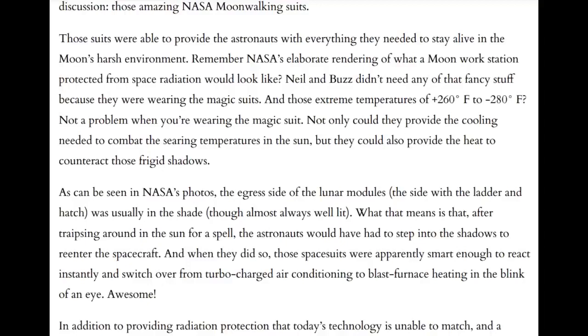As can be seen in NASA's photos, the egress side of the lunar modules, the side with the ladder and hatch, was usually in the shade, though almost always well lit. What that means is that, after traipsing around in the sun for a spell, the astronauts would have to step into the shadows to re-enter the spacecraft. And when they did so, those spacesuits were apparently smart enough to react instantly and switch over from turbocharged air conditioning to blast furnace heating in the blink of an eye.